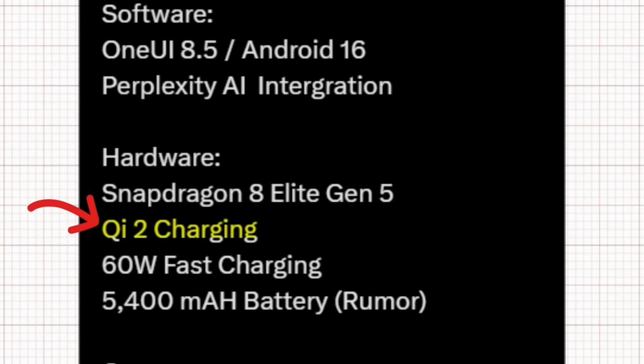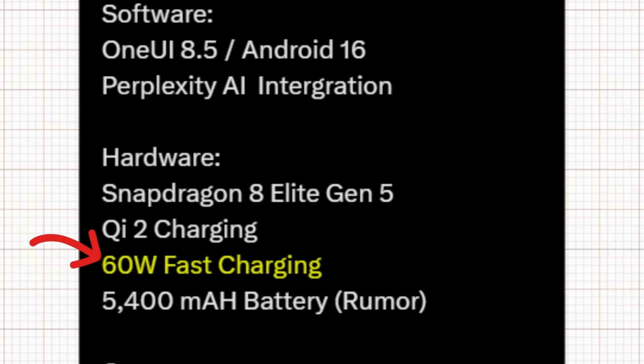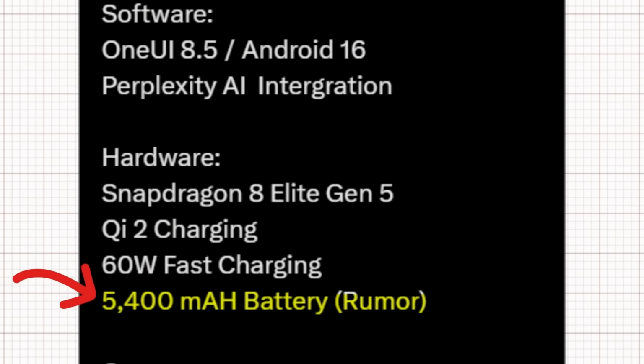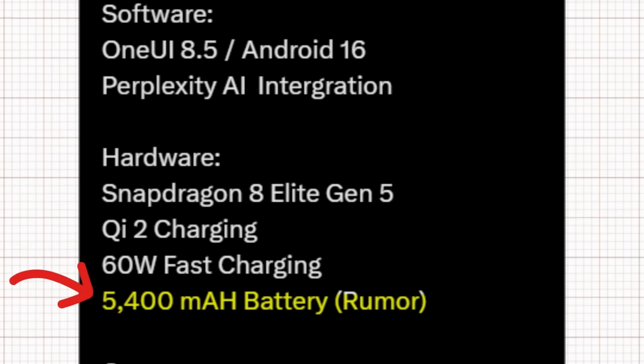Charging sees a major upgrade too, with Qi2 wireless charging and 60-watt fast charging support. And according to the latest reports, we're looking at a 5,400 mAh battery, slightly larger than before, giving you more endurance without compromise. Camera.